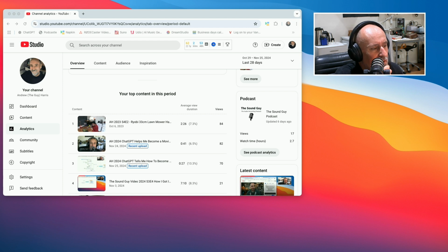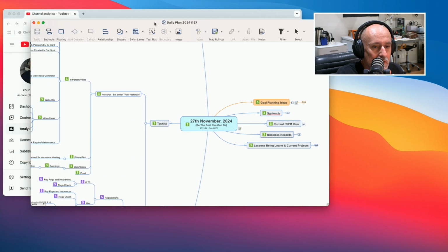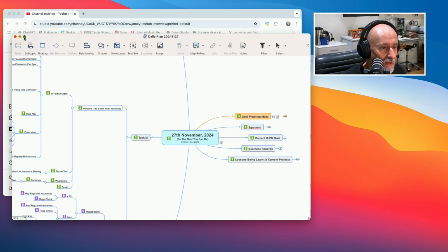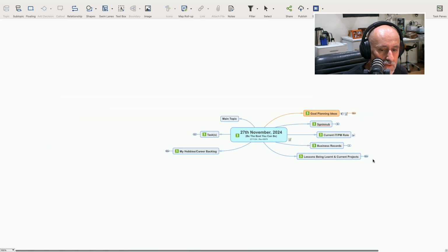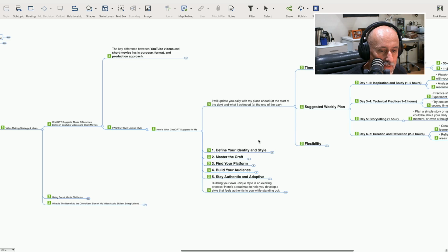So one of those was to take notes on the people that inspire me. I've identified a couple of people that inspire me, so I just add some notes to that. I'll do it over here. I've got the outline already.